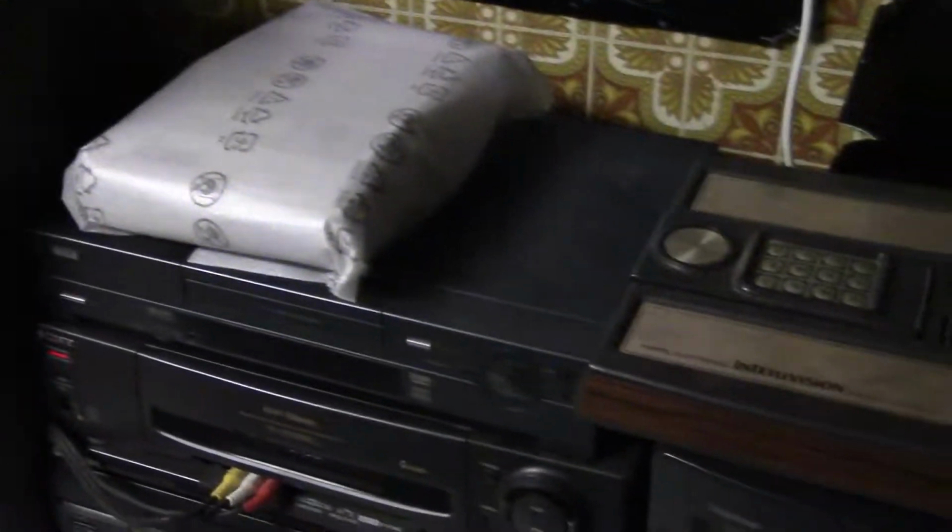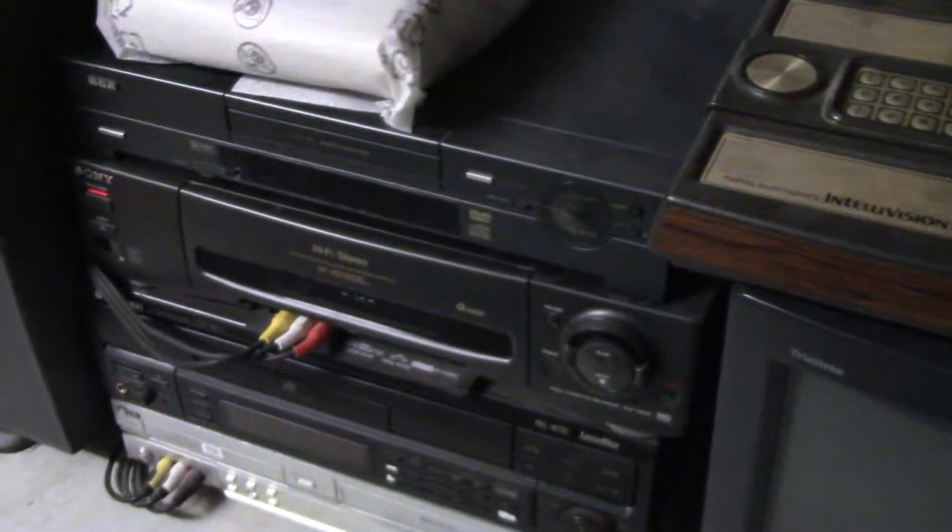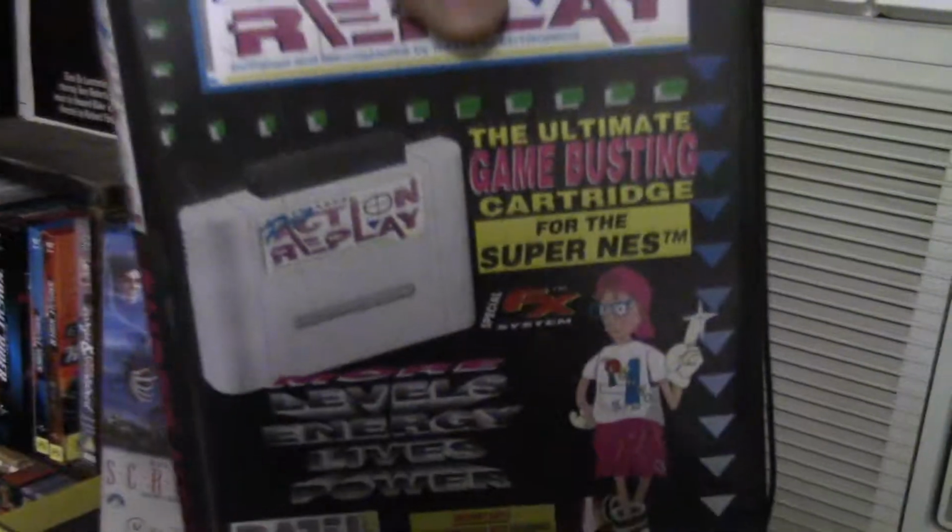Underneath this wrapping is my beautifully conditioned Super Nintendo, and I do have Mario Kart and various games for that system. Mortal Kombat. I've also got the quite expensive, fairly rare Action Replay cartridge for it. You can put all sorts of crazy codes in, which I've got a book for.